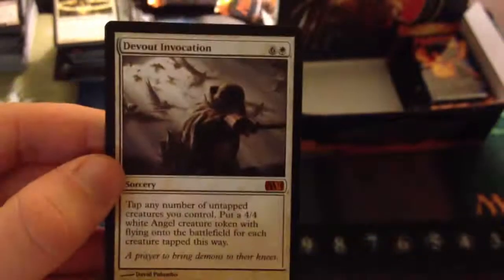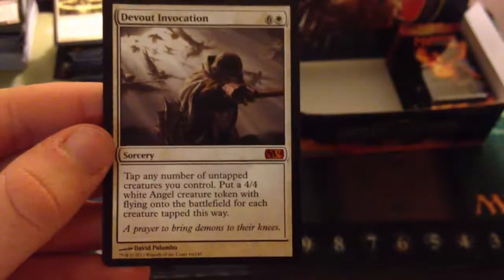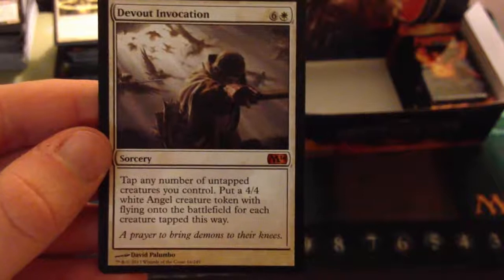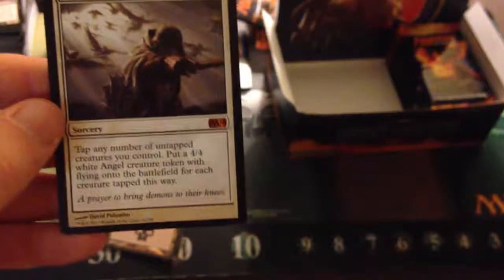Sapling Token, Swamp, Mythic Rare, Devout Invocation, white and 6. Tap any number of untapped creatures you control, put a 4/4 white Angel creature token with flying onto the battlefield for each creature tapped this way. Of course, it costs 7 mana, but still. By then, hopefully you have plenty of creatures out there that you can tap to drop 4/4 white angels.